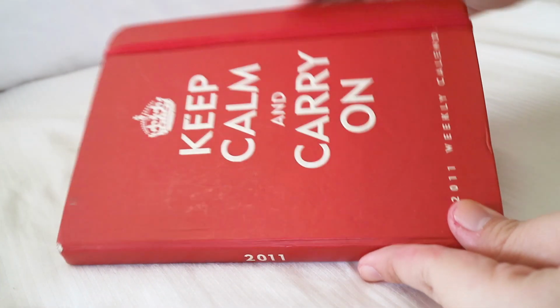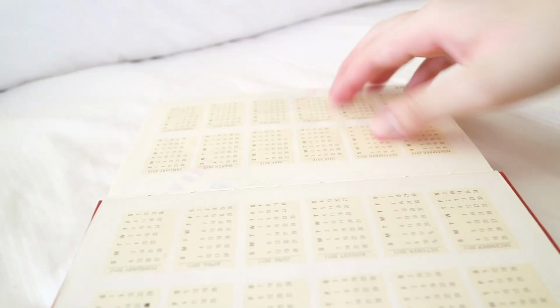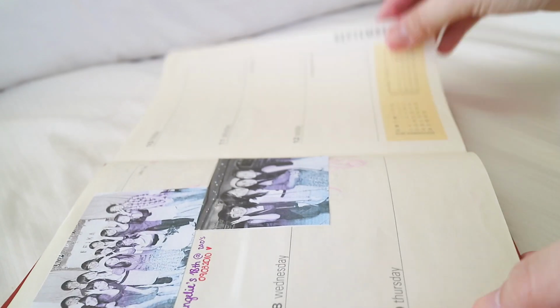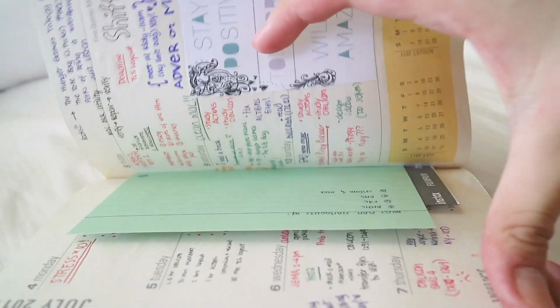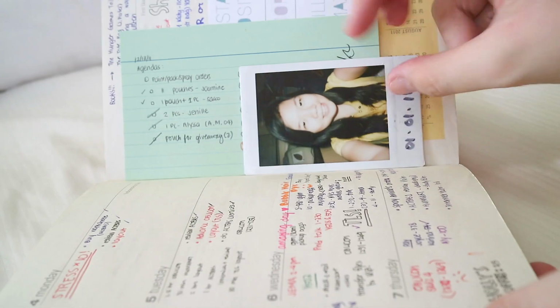And then I asked for this one. So at this time, this phrase was very popular. I think it was from the UK or British. It wasn't from Britain, but I really liked it. And this planner is very interesting because it's very small. And looking back, I think it kind of made sense because I didn't really have a lot of things to talk about, and I only wrote stuff for school.